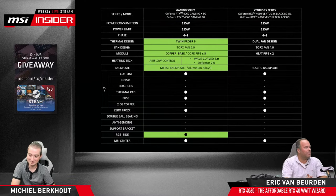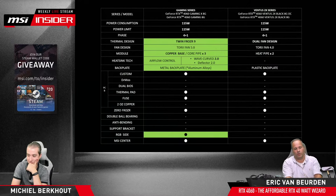And then compare the Gaming with the Ventus, and you see the biggest difference, not only the RGB, but especially the cooler. The GPU is the same, so it's just the cooler. Yeah, and the GPU today, same, unfortunately, PCB I mean, same. Normally we stream on Wednesday, so we also wanted to do it today. We cannot compare them side by side, so we're only going to talk about the Ventus Black today.